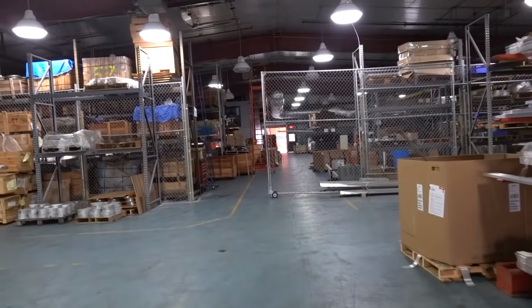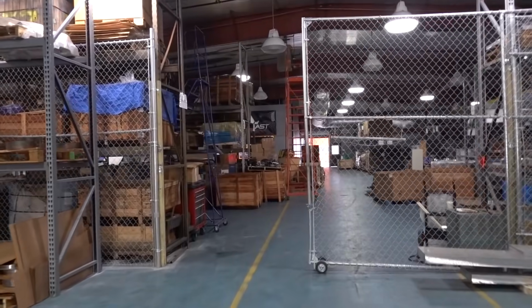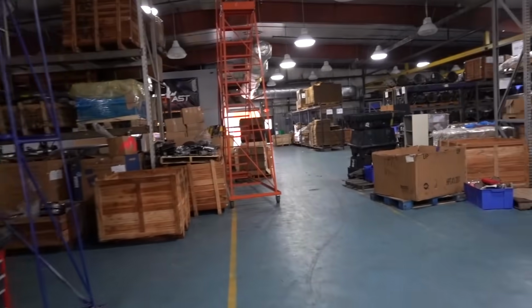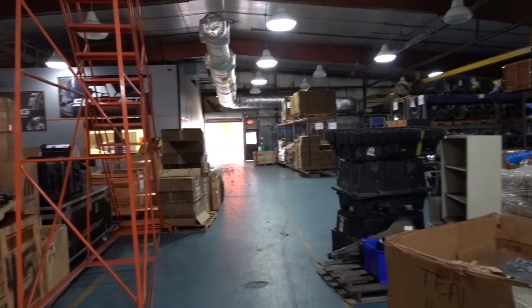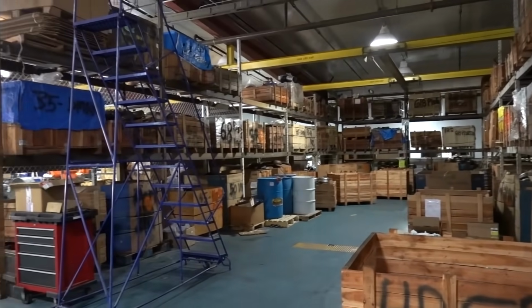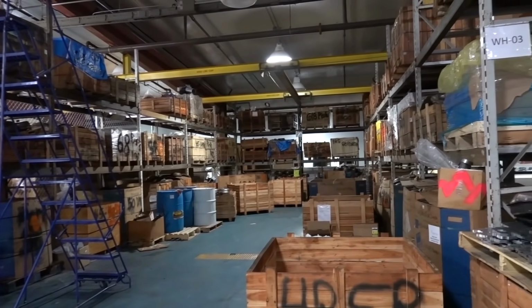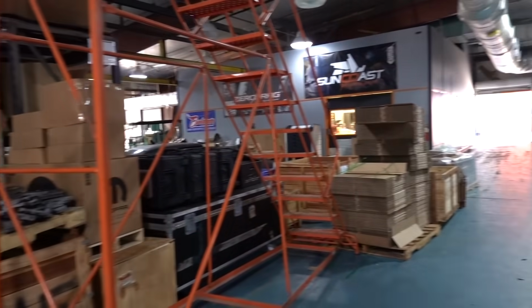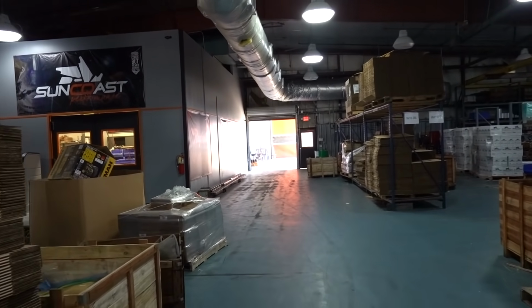Wow. Who knew Suncoast was this big? Well, when you start from 1989, this is how it grows. If you want to see over here, this is more cores. That's all cores? All core parts for various transmissions and torque converter parts. Because it's not just diesel stuff. Now it's gas, diesel, and all three, Ford, Chevy, and Dodge.